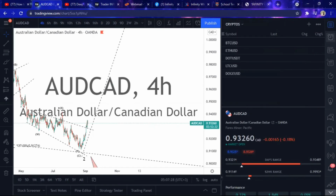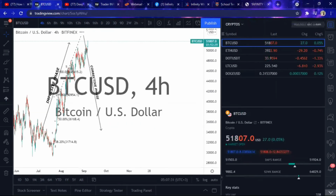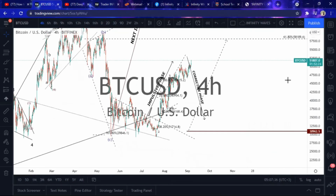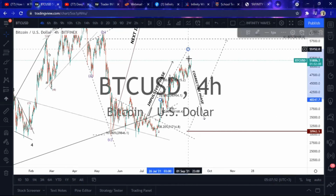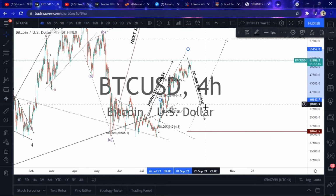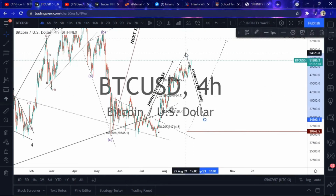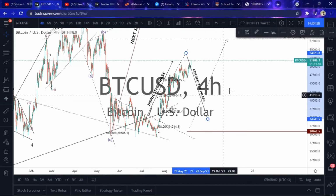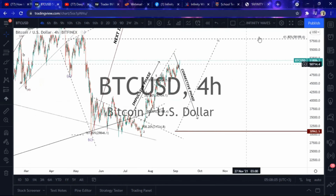For cryptocurrencies, for Bitcoin, we are still biased on the downside. There's still more room to the downside. The market can just push up a bit to maybe trick investors, but we are biased to the downside. Downside has more volume compared to this move going up. So we will see how the market behaves in this coming week, but we are still biased on the downside, where it has more volume to the downside before the next move up.